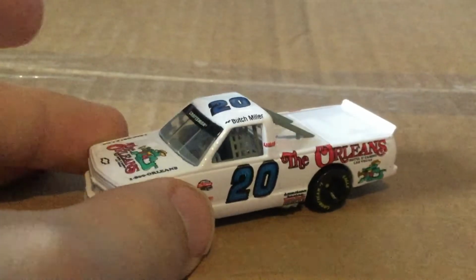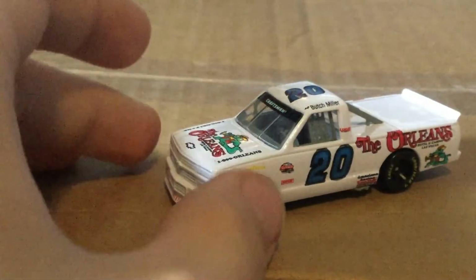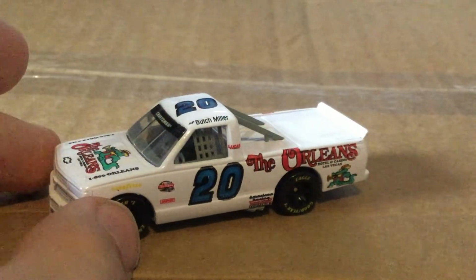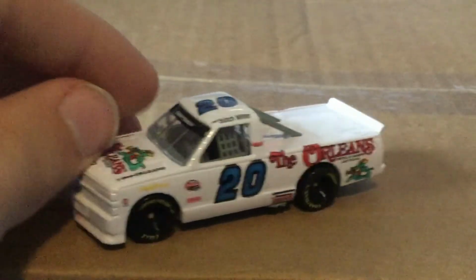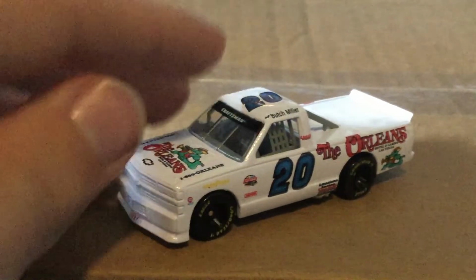Alright, the next car or truck we're going to be looking at is Butch Miller and his number 20 Chevy. I believe this is a Silverado. This is actually my first official old school truck diecast. I had a like 1998 through 2000 or something like that gold weird truck, but it wasn't official. This is an official driver and an official truck.